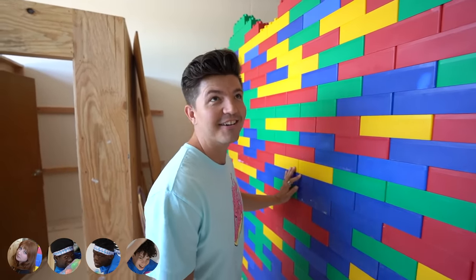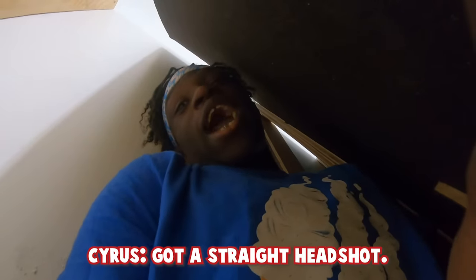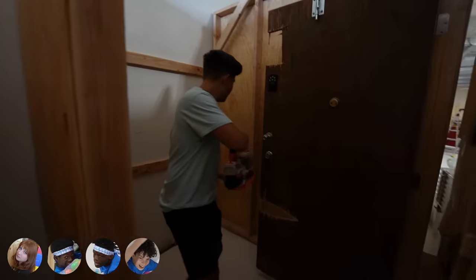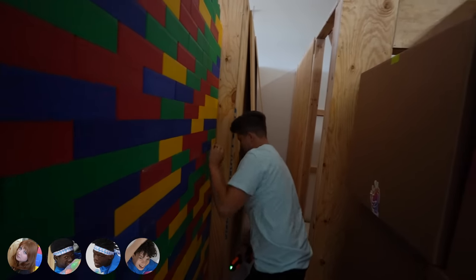Somebody's gotta be in these Legos. I can't see. I like how you put the camera over there. Like that's gonna help me at all. Dude, there's too many hiding spots in the warehouse now. Ooh, behind the door. That would have been a really good spot. Wait.